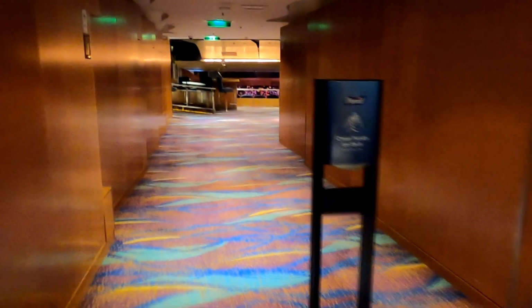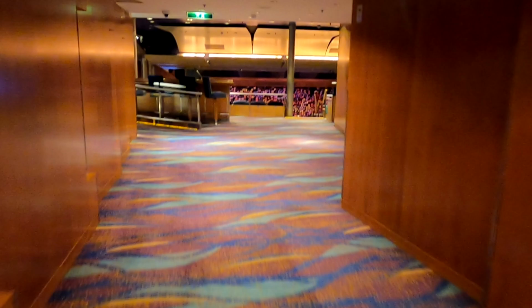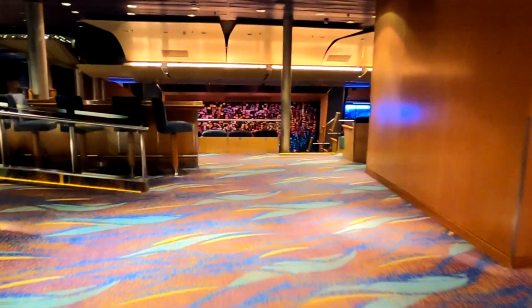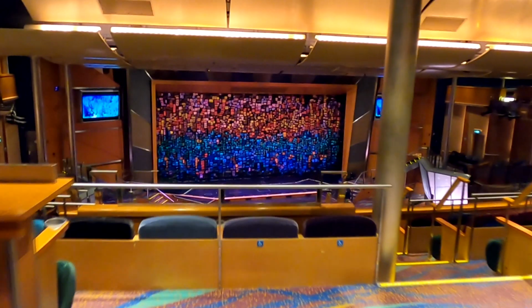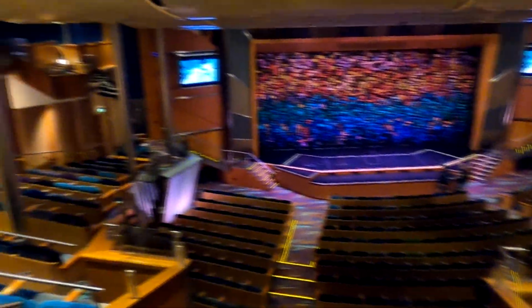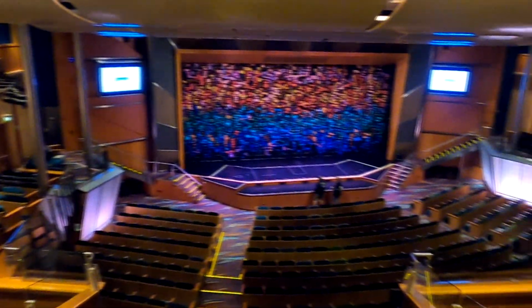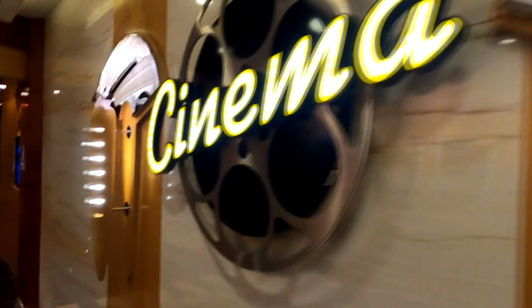Now, once you get past there, you end up in the main theater. Clean. You could see well. You could tell though it is definitely older. I don't even think it had a full remodel back in 2016. You could tell by the carpets, the seats. But shows were good. Good quality, good dancing, good singing. Everything was good.